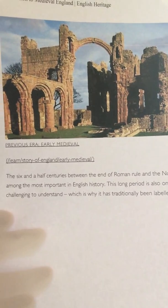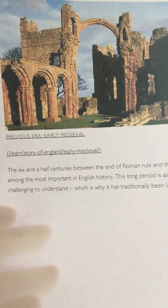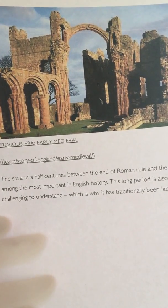Lots of blood, lots of death going on here. So we have Duke William of Normandy's resounding triumph over King Harold at the Battle of Hastings in 1066 marked the dawn of the new era.